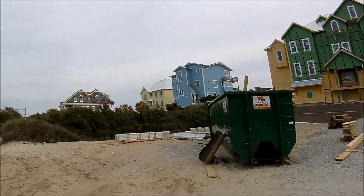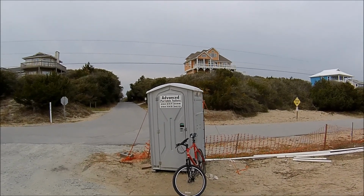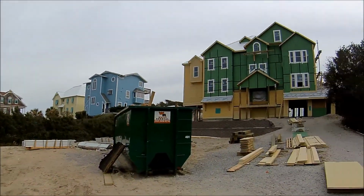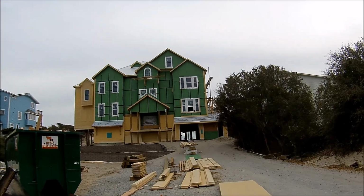This is going to be a Porta Potty Re-Review here off a new home being constructed at Emerald Isle, North Carolina. This is off Live Oak Street and Ocean Drive. Oceanfront home. House has come quite a way since the last time we reviewed it.